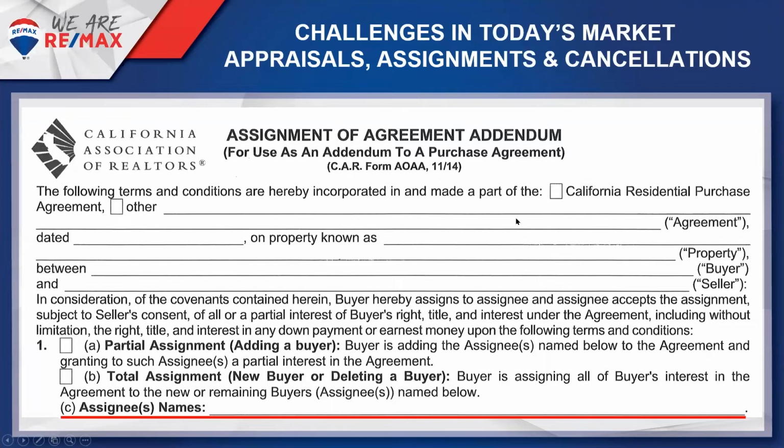Okay, so the reason I'm telling you this story is Diane has an interest in this property. So Diane is named as the buyer as well as Walt. So Walt and Diane are assigning the property only to Walt. And Diane's interest is now no longer a part of this transaction. So that's the rationale, the legal explanation of why you would use this assignment to delete a buyer.